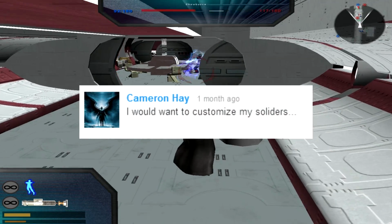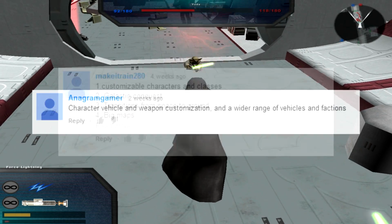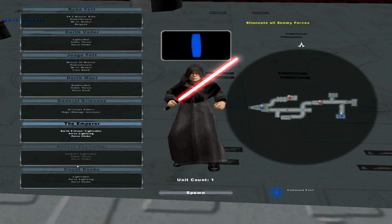Customization is something that a lot of people have been discussing for the upcoming Battlefront game. It's really hard to say exactly what we all want because it's very personal. Some people want it to be exactly like the old games with absolutely no customization whatsoever.